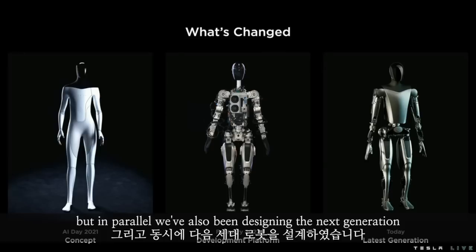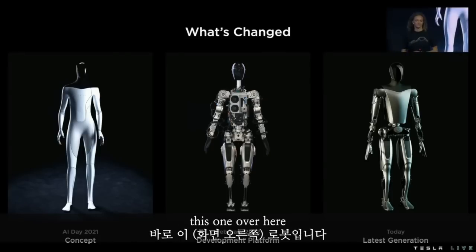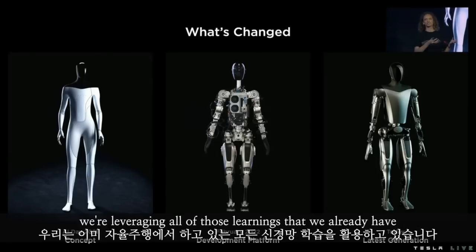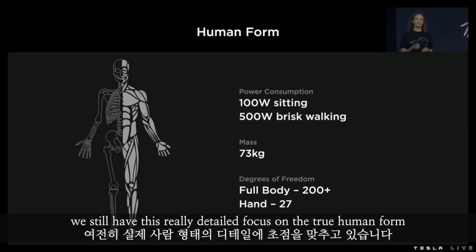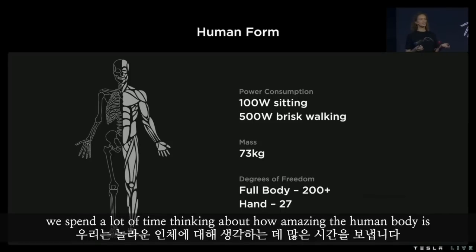But in parallel, we've also been designing the next generation, this one over here. This guy is rooted in the foundation of the vehicle design process. We're leveraging all of those learnings that we already have. Obviously, there's a lot that's changed since last year, but there are a few things that are still the same, you'll notice. We still have this really detailed focus on the true human form. We think that matters for a few reasons. But it's fun. We spend a lot of time thinking about how amazing the human body is.